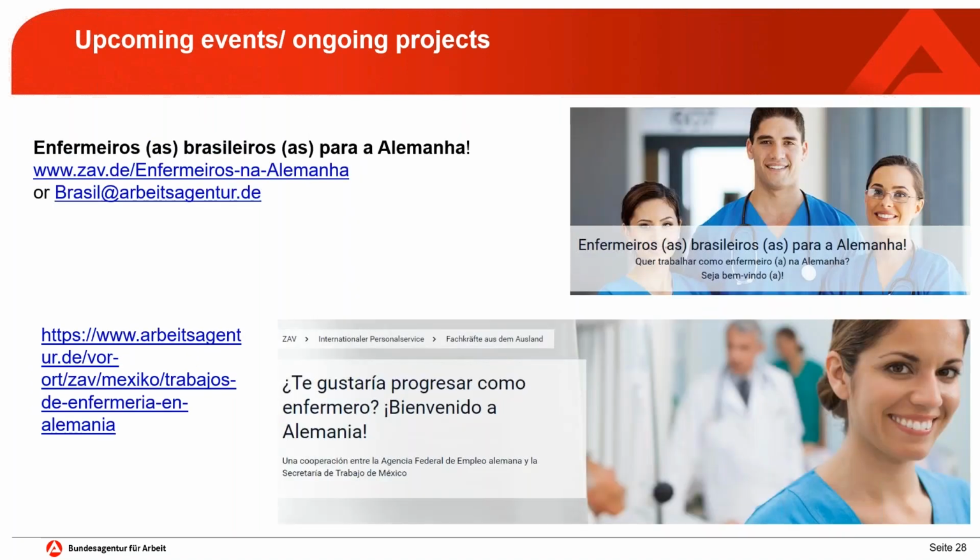And there are some specific projects that are going on. We have a Brazilian project where Brazilian nurses get the possibility to work in Germany. So if anyone from Brazil is taking part in this webinar and is working as a nurse, it can be good to contact us at the email address mentioned here, brazil@arbeitsagentur.de, and ask for more information, because then this is a more structured and pre-prepared process.